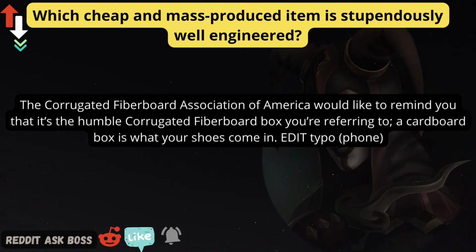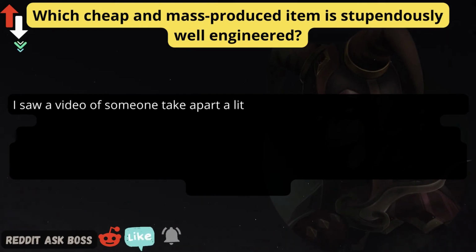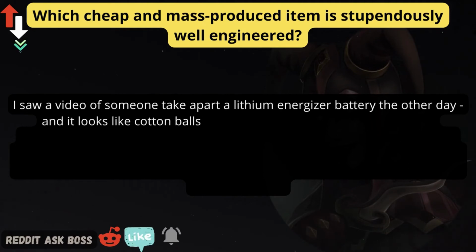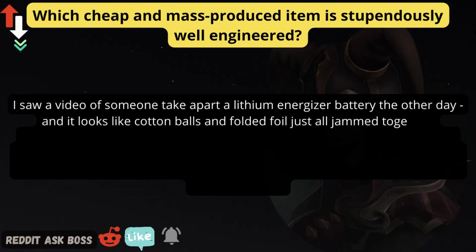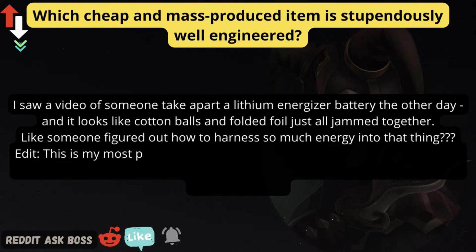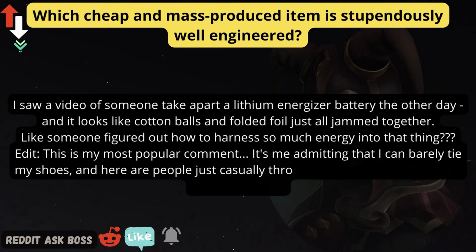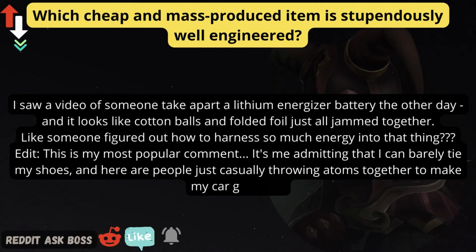Edit: typo, phone. I saw a video of someone taking apart a lithium Energizer battery the other day, and it looks like cotton balls and folded foil just all jammed together. Like someone figured out how to harness so much energy into that thing. Edit: this is my most popular comment. It's me admitting that I can barely tie my shoes, and here are people just casually throwing atoms together to make my car go zoom.